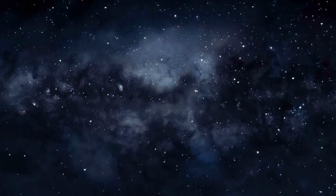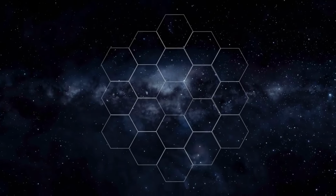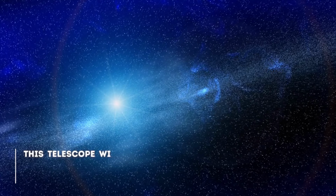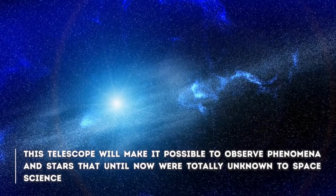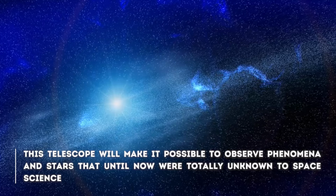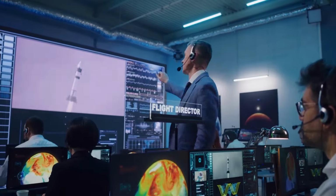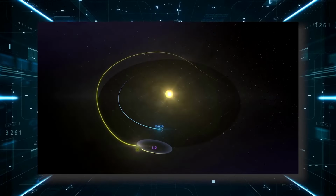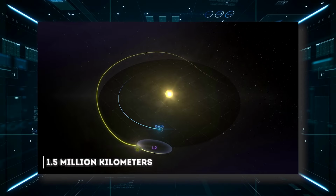Thanks to the James Webb Telescope, NASA and its international partners have been able to prove that many of the theories that were handled are true. The telescope will make it possible to observe phenomena in stars that, until now, were totally unknown to space science. The largest telescope ever built was launched into space on December 25, 2021. It is currently located at the L2 Lagrange point, 1.1 million kilometers away in the Sun-Earth halo orbit.